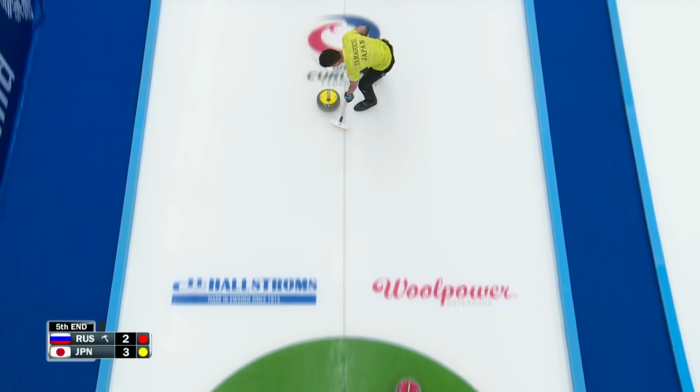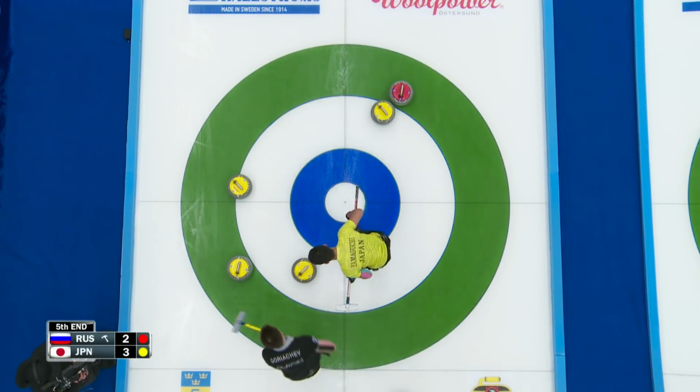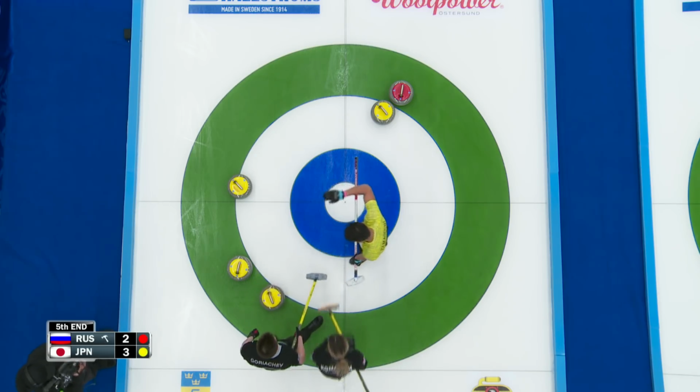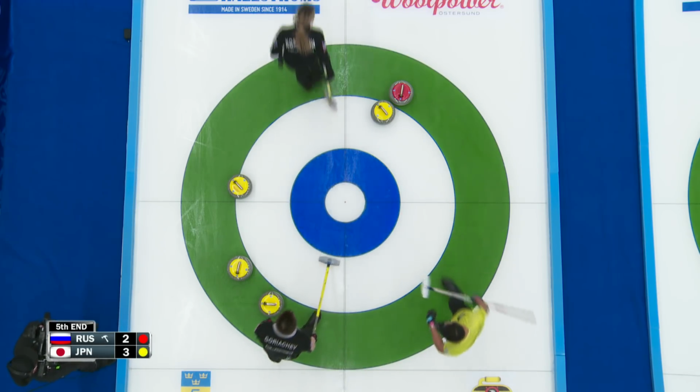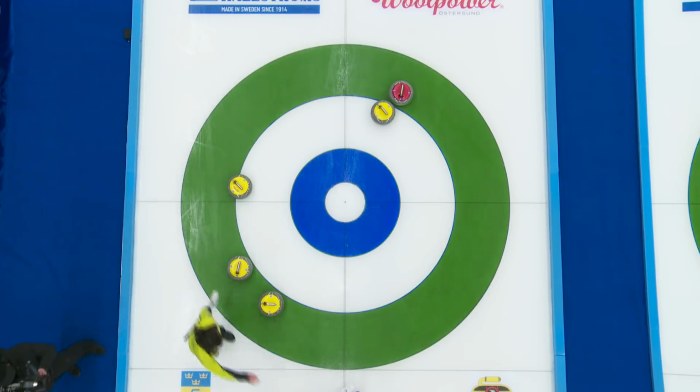Wanting first to make sure we have contact with the stone. Roll is second. Hit the rock first. Nice shot. Sits just enough. Russia didn't really even sweep that one. Nice shot. I think it might be out counting the red.